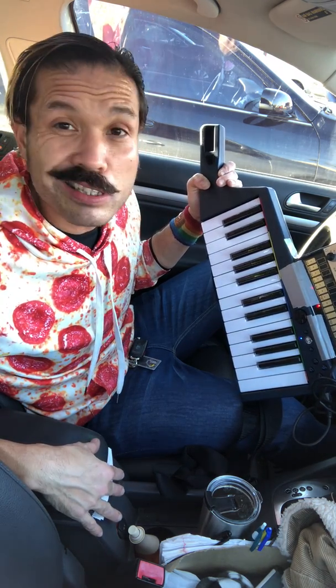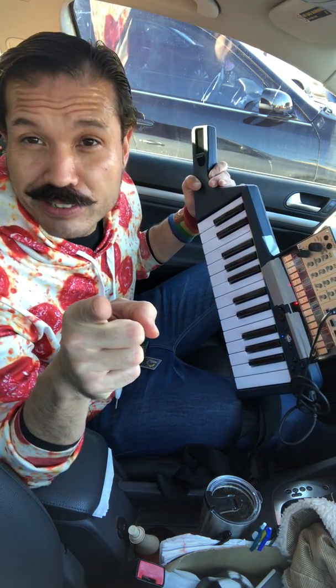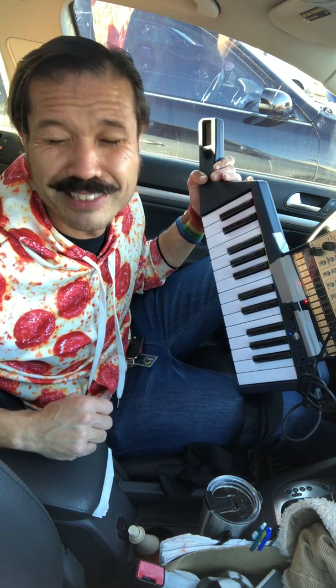I've got CDs. But mostly, I've been wanting to bring a keytar with me to work so I can get extra practice time in when I'm not driving. So, in my search for keytars that I could play inside my car, I went through a couple of different keytars to narrow down which one I really wanted to use.